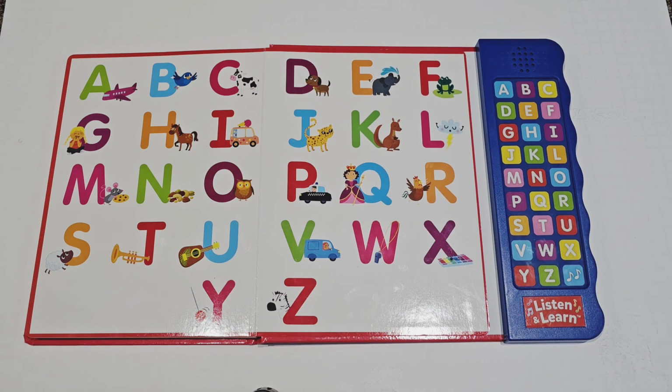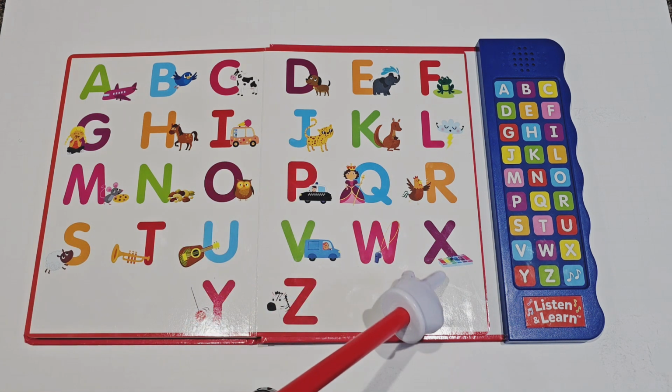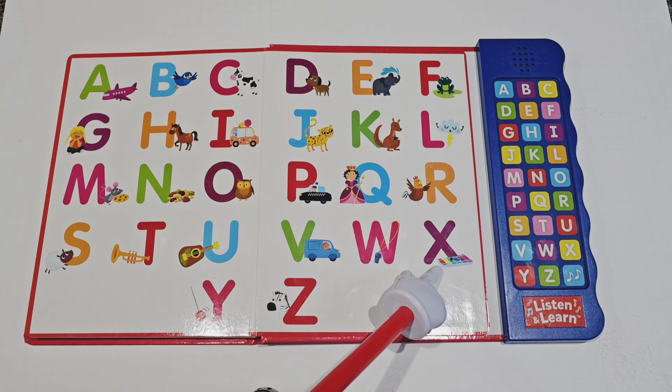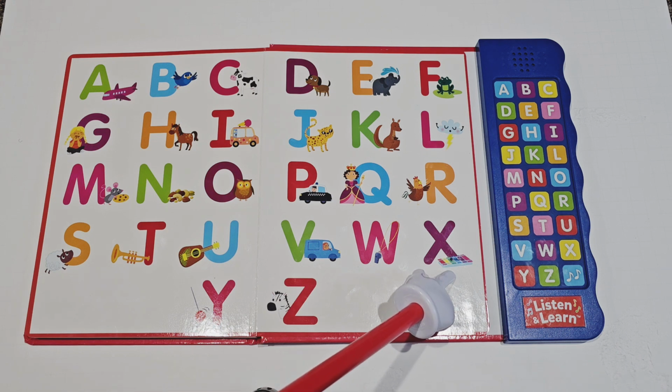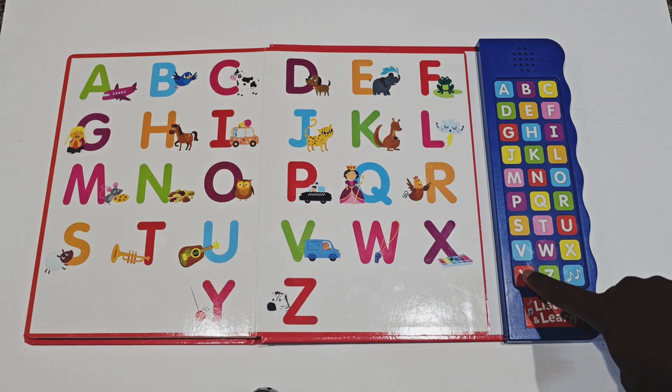X is for xylophone. I love the sound of the xylophone. X is for xylophone. Can you say xylophone? Great job. Our next letter is the letter Y.